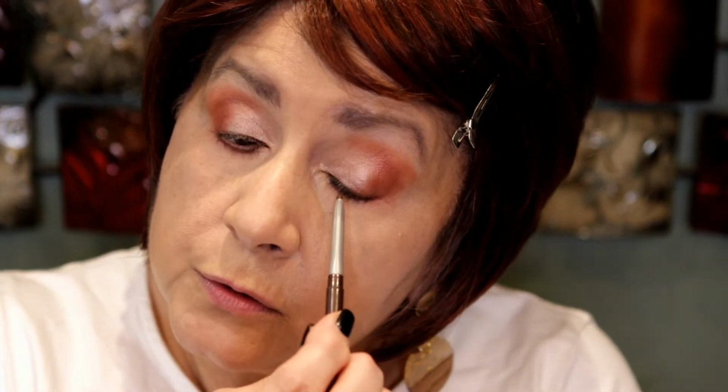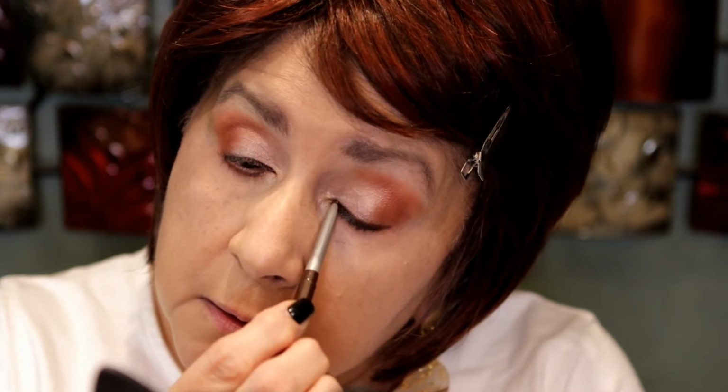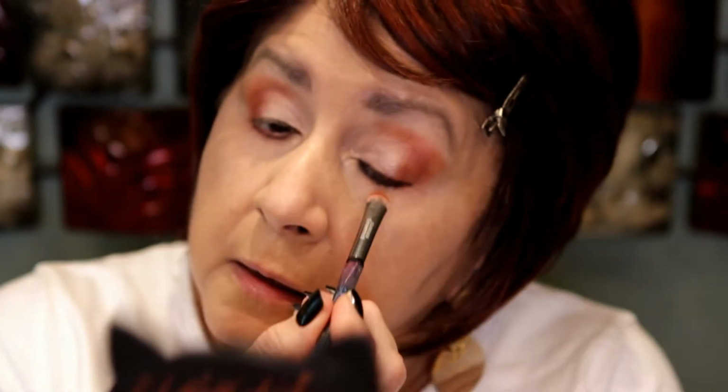But before I do that, I think I want a little bit of eyeliner. And I brought one from Clinique, and this is in the shade Intense Chocolate. And it's just a dark brown. So I think I'm going to do a little bit of a line on my upper lash line. And I'm going to take this brush and kind of smudge it a little. I don't want it very intense.